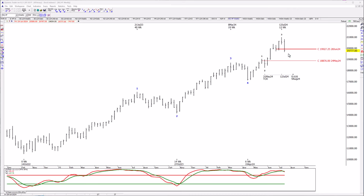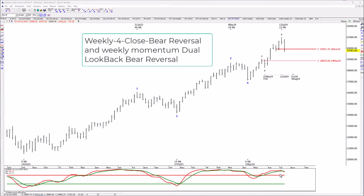Of course, this last week was a major down week. What's important about the last week is it closed below the closes of the past 4 weeks. So that's a pretty significant decline. And it's happening when the weekly momentum cycle was overbought and it created this bear reversal. So more than likely at least a weekly high is complete, and that's a high that should last 2 to 3 weeks or so. And then the market would be sideways to down for 2 to 3 weeks or so.